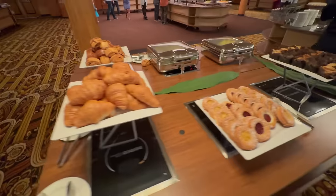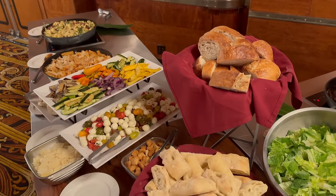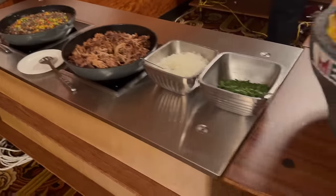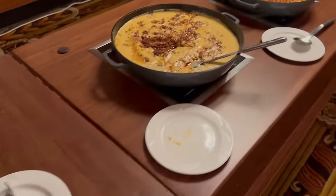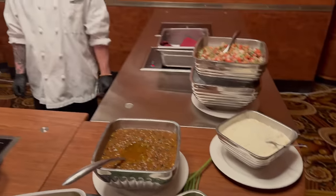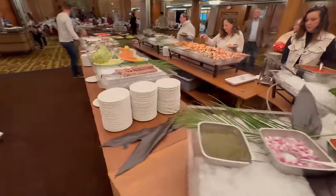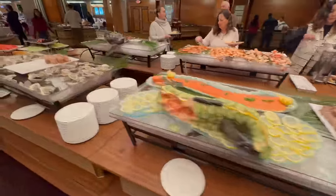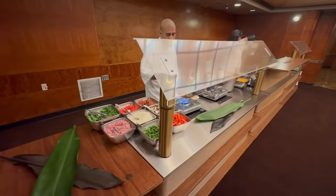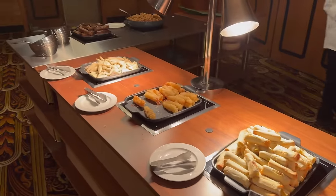And now let's have a look at the spread lined up in the Windsor Salon. We can start with the fresh baked pastries, then head to the Italian with roasted veggies and a Caesar salad bar. There's a Mexican station nearby, and loads of seafood, as well as fresh fruit. You can order custom omelets here. This is where you get artfully crafted sushi and Asian food.